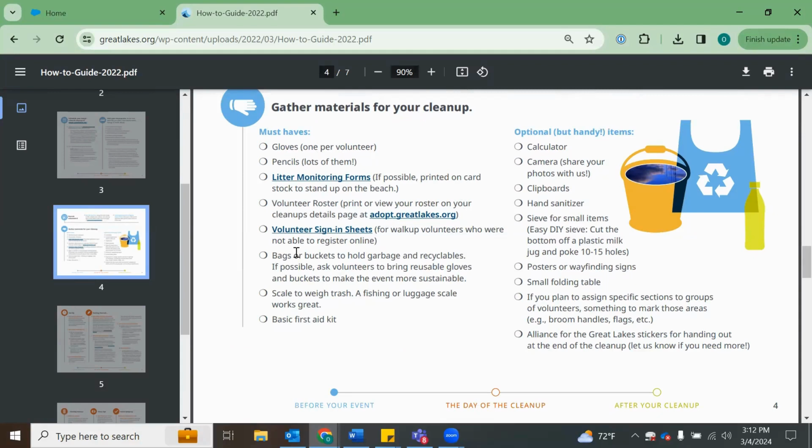You'll notice that some of the items listed in these two lists are things you can request that the Alliance for the Great Lakes sends you, such as our litter monitoring forms, which are our data cards that we use to collect litter data, and our scales to weigh the trash at your cleanup. Some other items that you will need to bring for your cleanup are gloves. You'll want to make sure you have at least one per volunteer. You can also encourage your volunteers to bring reusable gloves if they have them.